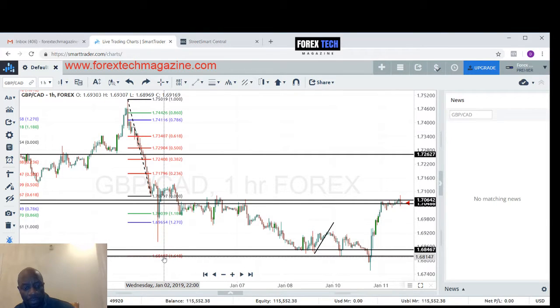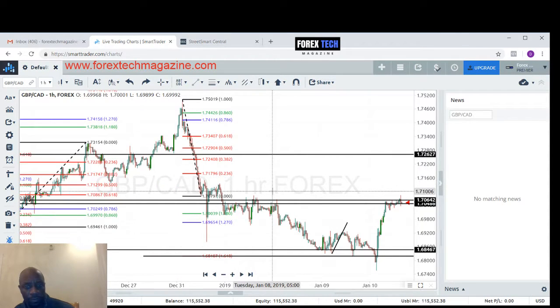As you can see, price completed a downward momentum. The question would be now, is price going back up or will price continue to go back down? I would wait until tomorrow.